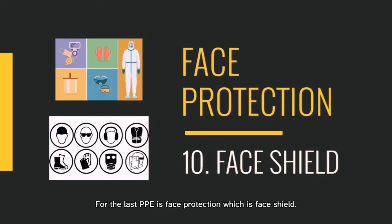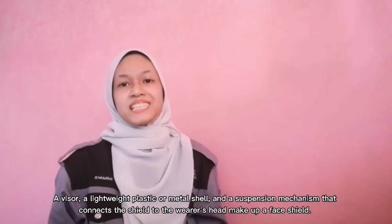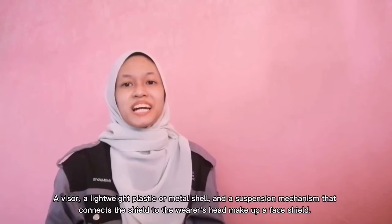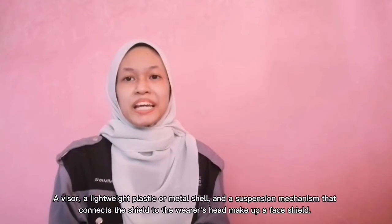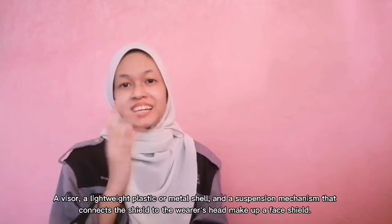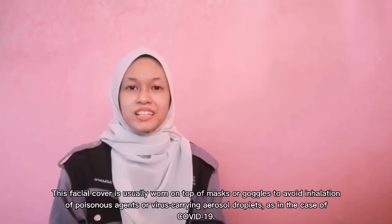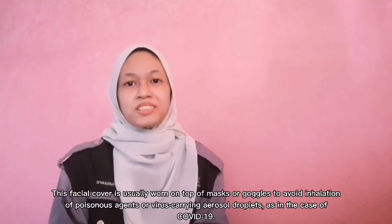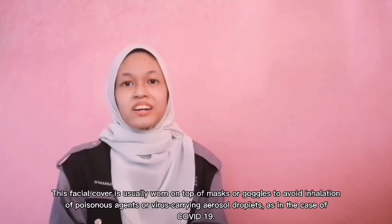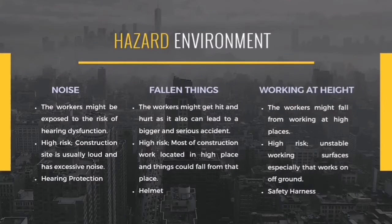The last PPE is face protection, which is the face shield. A visor, a lightweight plastic or metal shell, and a suspension mechanism that connects the shield to the wearer's head make up a face shield. This facial cover is usually worn on top of the mask or goggles to avoid inhalation of poisonous agents or virus-carrying aerosol droplets, as in the case of COVID-19.